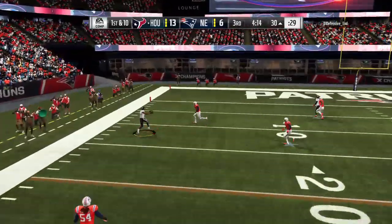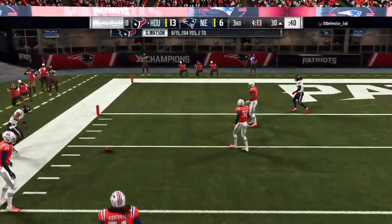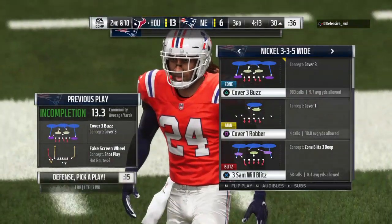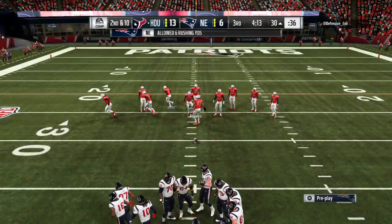A real dud for that one. Has that happened to you before? No, but I've heard stories about teams actually doing that back in the good old days. The throwing to start the drive, but that one incomplete.